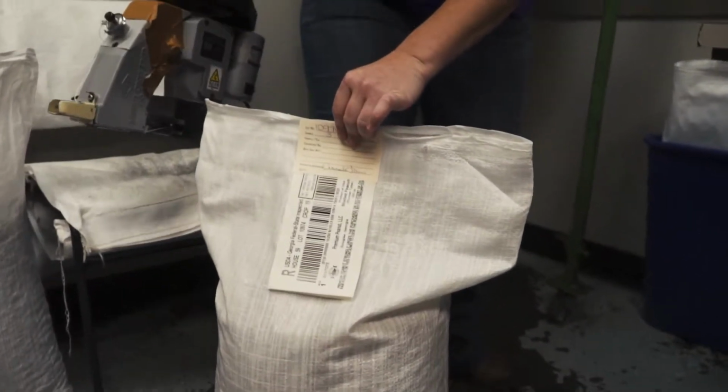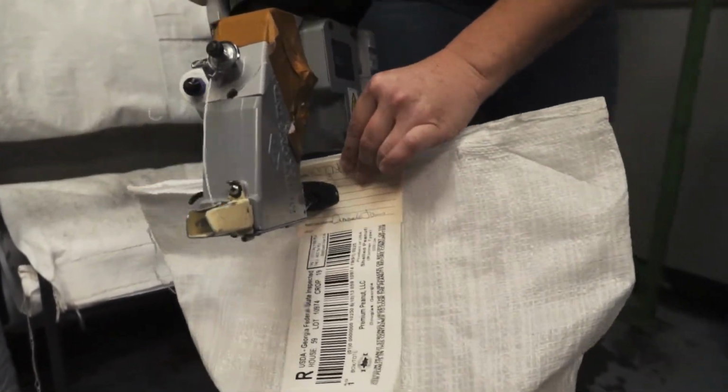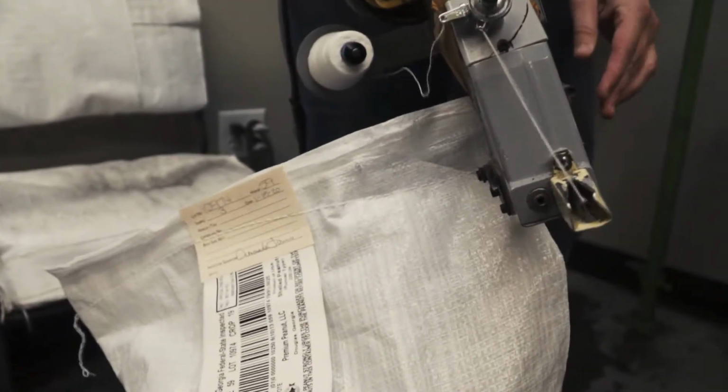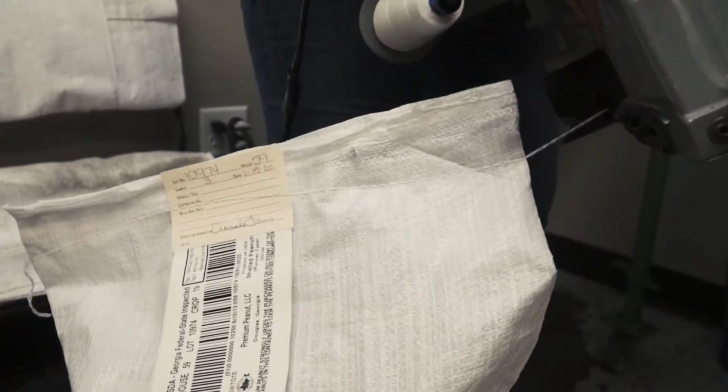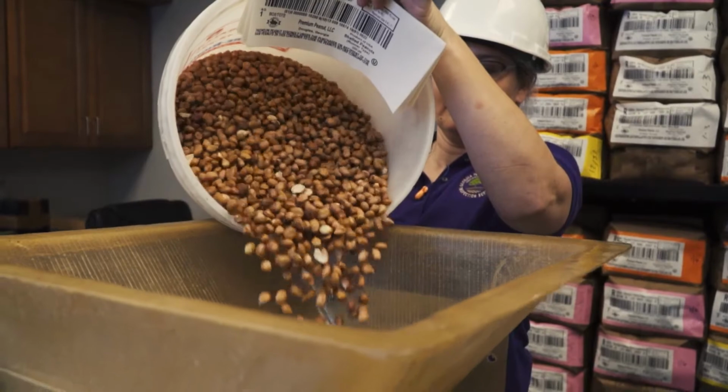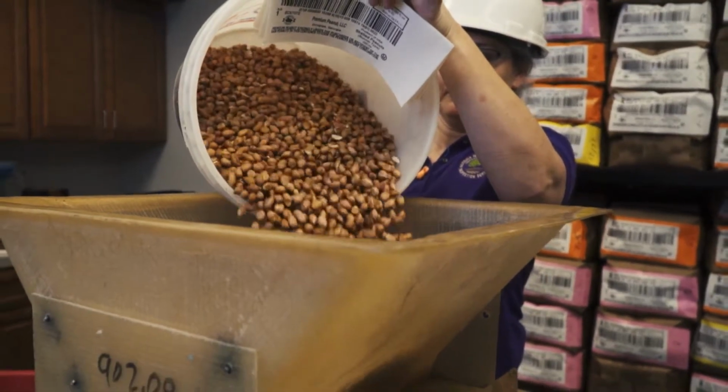PLI is also maintained for the collected samples within the grade room. Each of the 3 48-pound sample bags available for aflatoxin analysis is sewn closed, with the tag clearly visible. A tag also accompanies the grade sample as it's delivered to the on-site FSIS inspector.